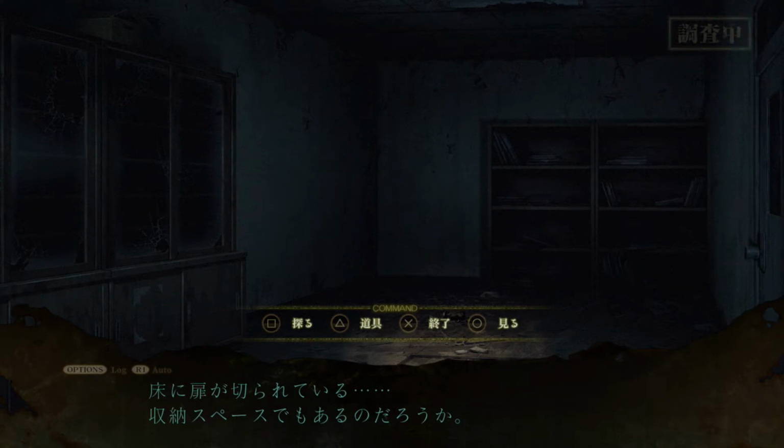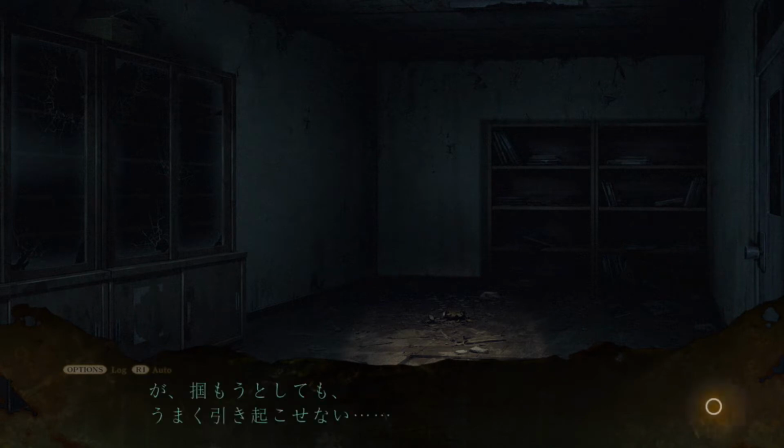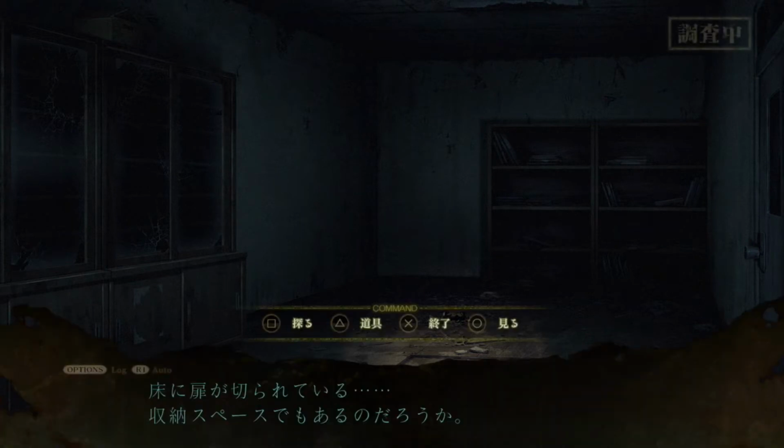Okay. And then we can search it with square, we can try and use an item with triangle. Alright, so it looks like it's a trapdoor. It's got a little pull handle on it. However, even when you try and grab it, it looks like you can't actually pull it very well. Triangle is use an item?